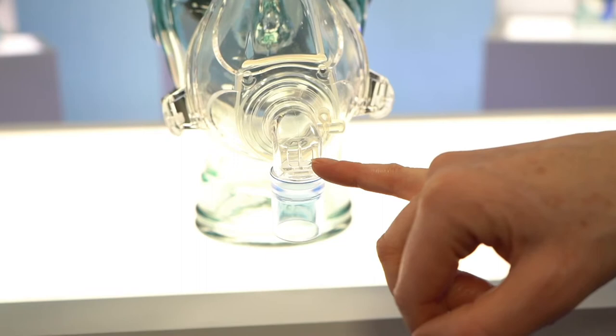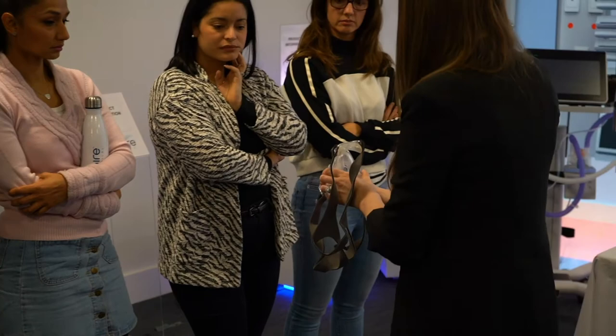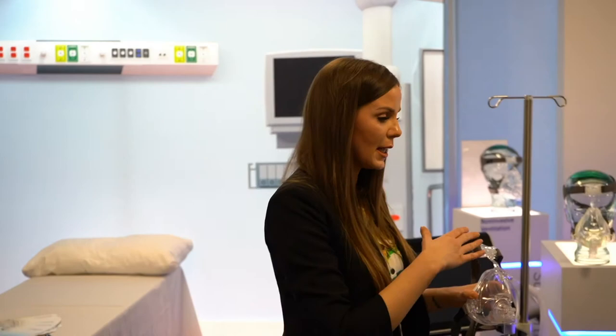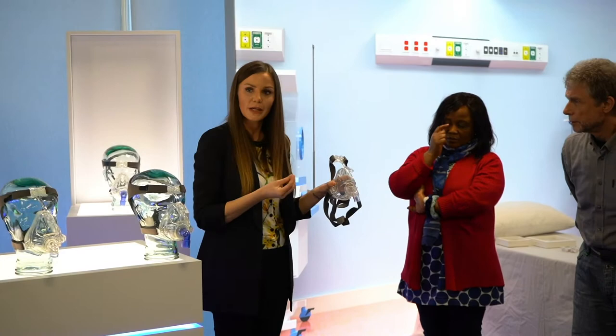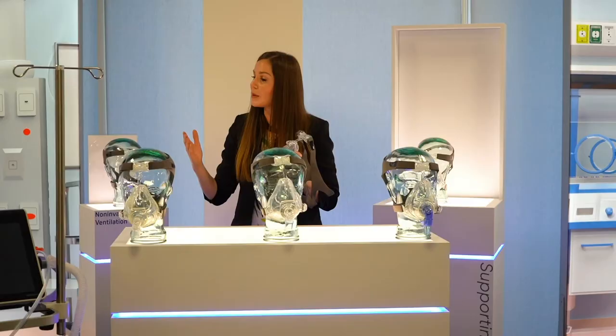I'll give you a clue. It's a safety valve. So if we have a circuit attached here and it's closed, air is going in, what would happen if the circuit was to, say, disconnect? Let's have a think about it. Circuit disconnects. There's no flow going into the mask, is there? Or if something was to happen to the ventilator settings and the flow was to go down, that valve is opening up, sorry, it's opening up that way. It's allowing room air to be entrained in, and it's allowing that patient to breathe the room air. Okay, if that didn't happen, the patient would suffocate.